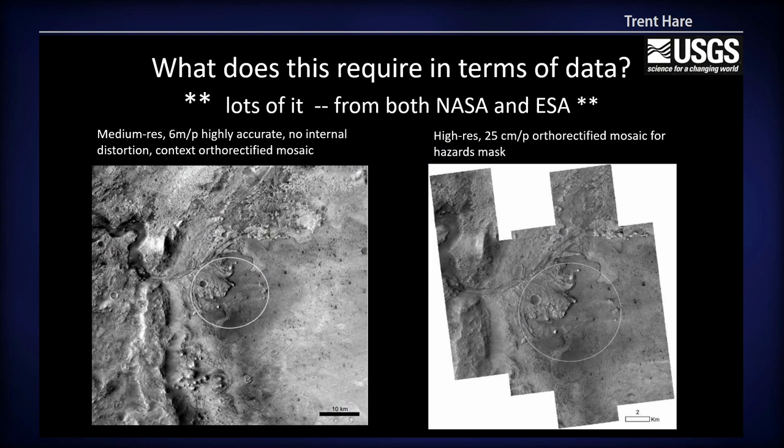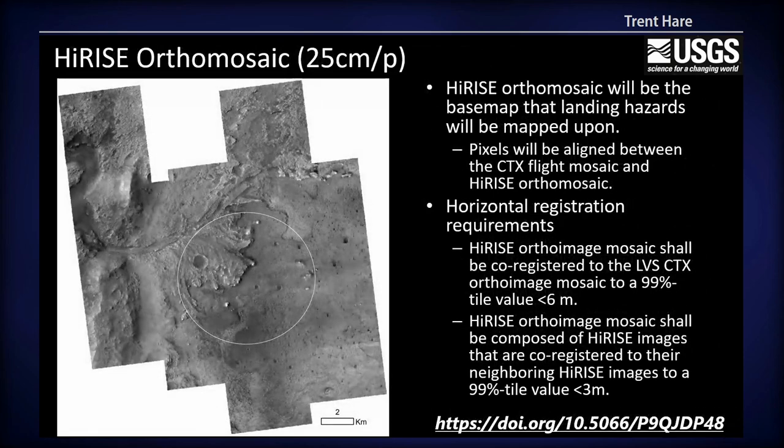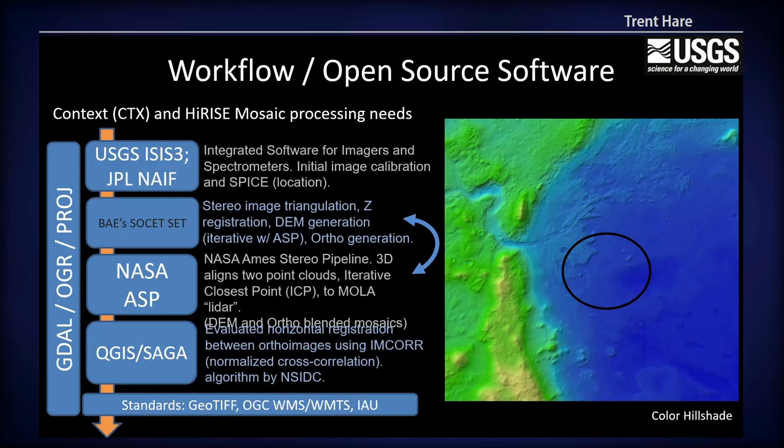So what does it mean in terms of trying to make this mosaic and landing image? We have to have lots of data, lots of duplicate data, lots of stereo, and then we generate that into the mosaic that's loaded on the spacecraft. So the actual truth, again, is loaded on the spacecraft. Here's all the statistics for that image. And actually, we have a DOI here if you want to download it. Here's the high-resolution image. This is 25 centimeters per pixel. That image was just used for the hazards map.